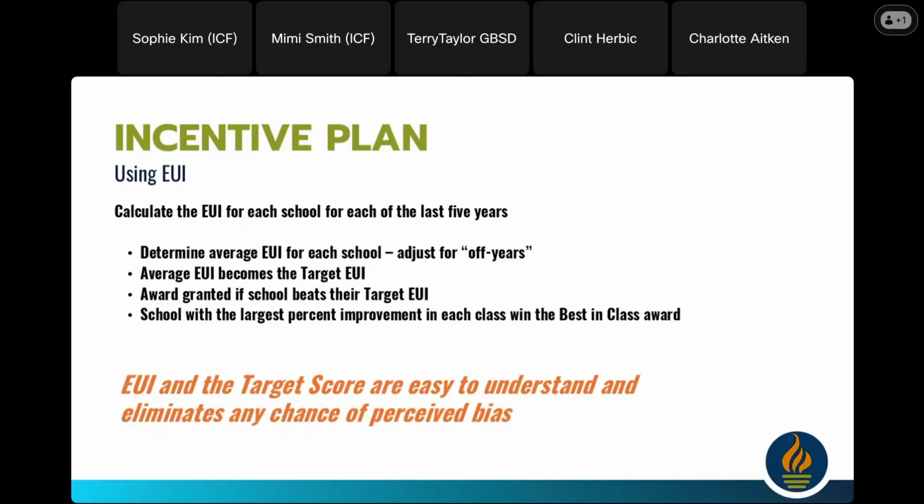This next slide is a little bit of a repeat of that last one, but what we really wanted to do with EUI, we had to set up a way to make it a little bit, we didn't want to make it obviously impossible for people to meet their goal or to meet their target, but we did want to make it somewhat difficult for them to actually achieve and seek that 1% better every day or every year.